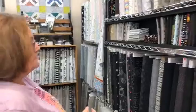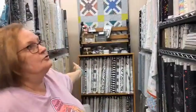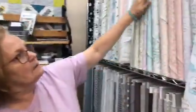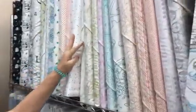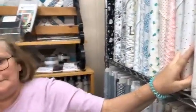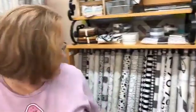So this is what we would consider our neutral section. It includes blacks and grays and whites and beiges and creams, but also a lot of like Allison Glass, low volume prints, and things that we feel are really fun and really make what your quilt can be, it can make it sparkle.